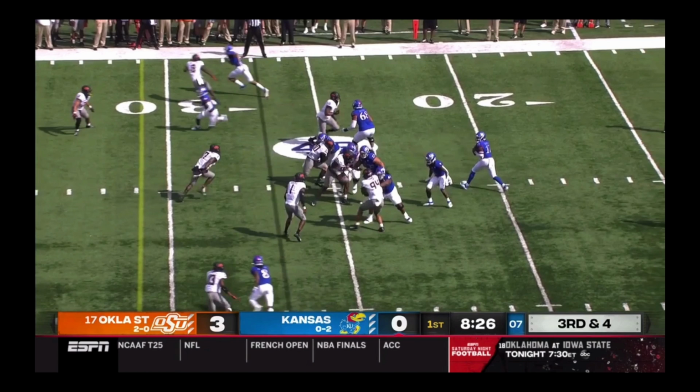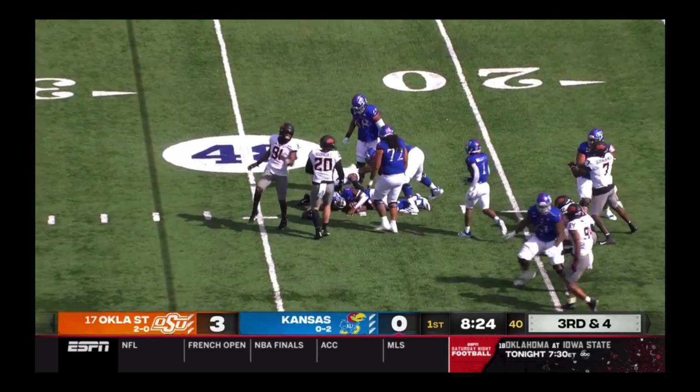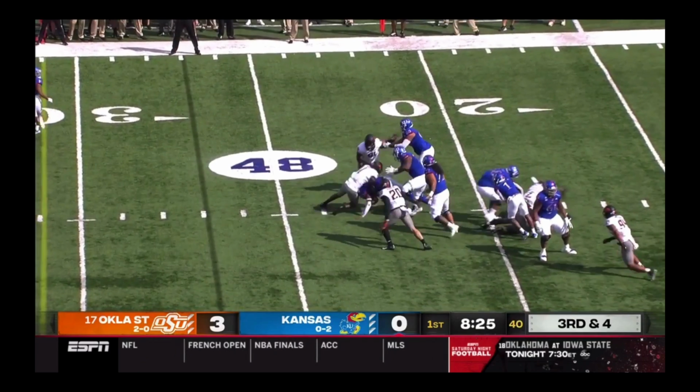And you see Amen, and this is the well-timed blitz of Jim Knowles, creating confusion, and then you see Amen just come through like a missile and bring him down. Calvin Bundage, right? Just watch it. Just watch how fast he goes. Like, that's what I'm saying.